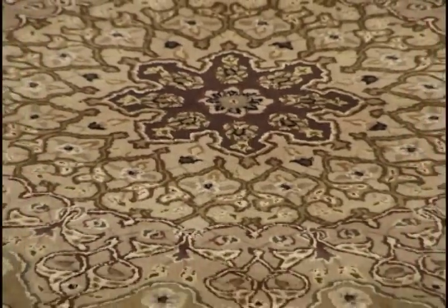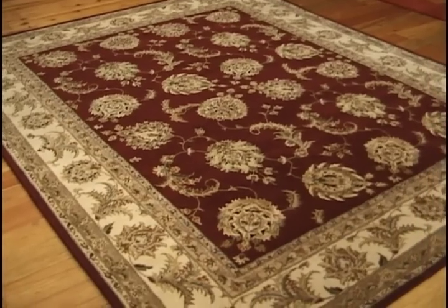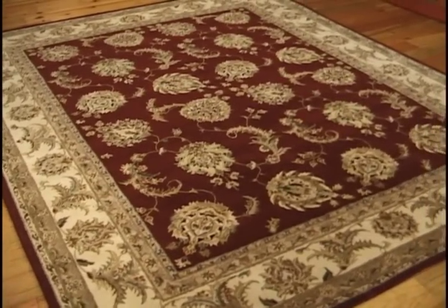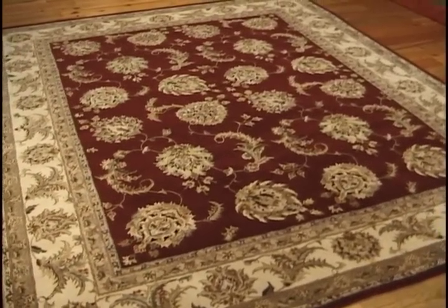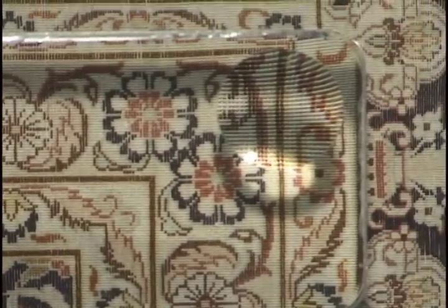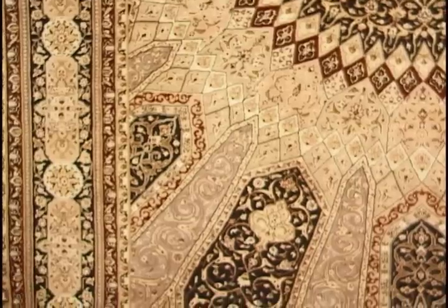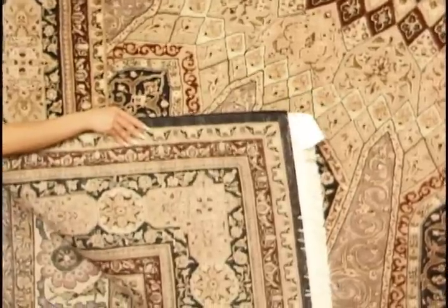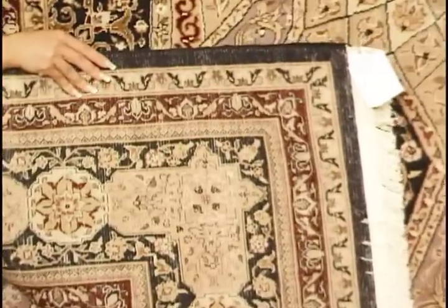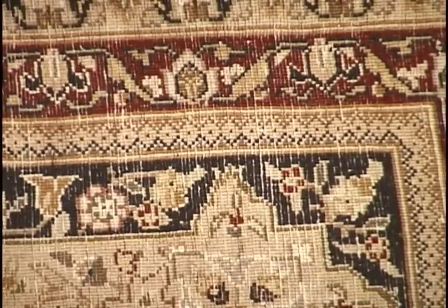The rug's density, or number of knots per square inch, can be a useful indicator of the fineness and durability of the rug. Generally, the more knots, the better. A superb Oriental rug may have more than 500 to 1,000 knots per square inch. On hand-knotted rugs, you can readily see the density of the knotting of the rug by looking at the back of the piece. Each knot shows itself as a single square on the back of the rug.